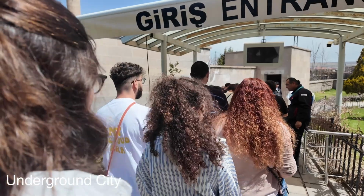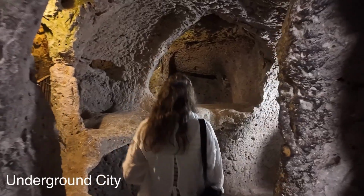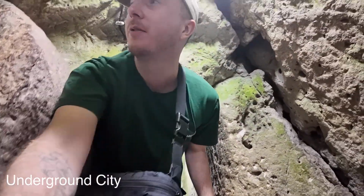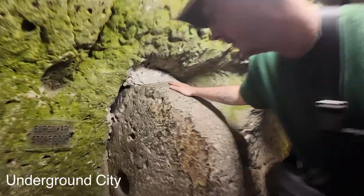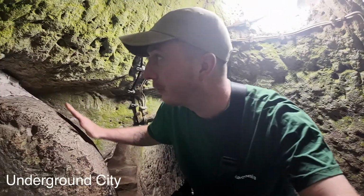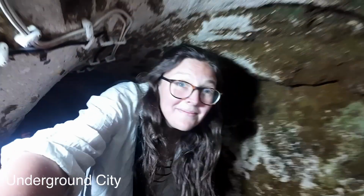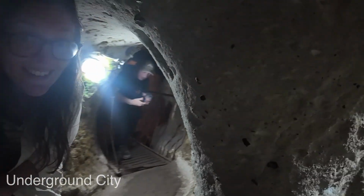This is one of the reasons we recommend doing the green route, as you'll spend time wandering through this impressive underground cave network that was used to hide whole villages for weeks at a time. Just squeeze through. Wow, this is the stone door, so they used to roll this, cover up this hole and stop people from getting through. That's awesome. There's estimated to be around 200 underground cities in Cappadocia, and many of them remain unexplored.